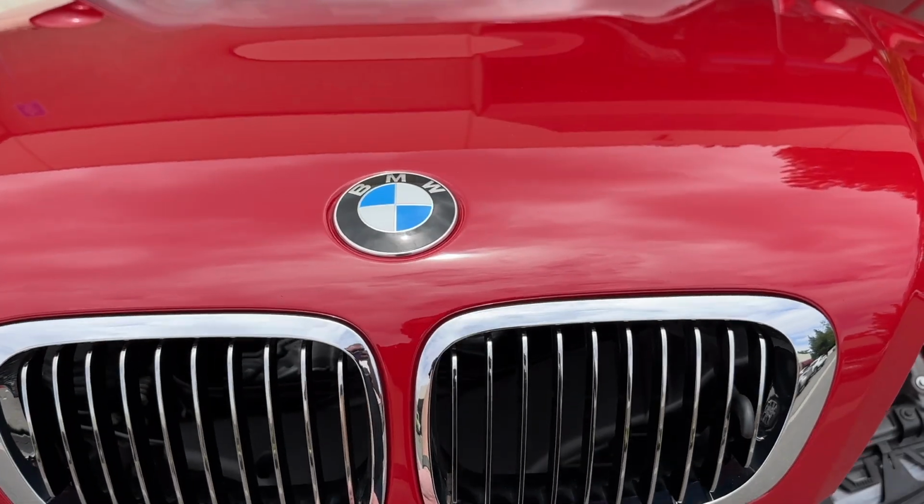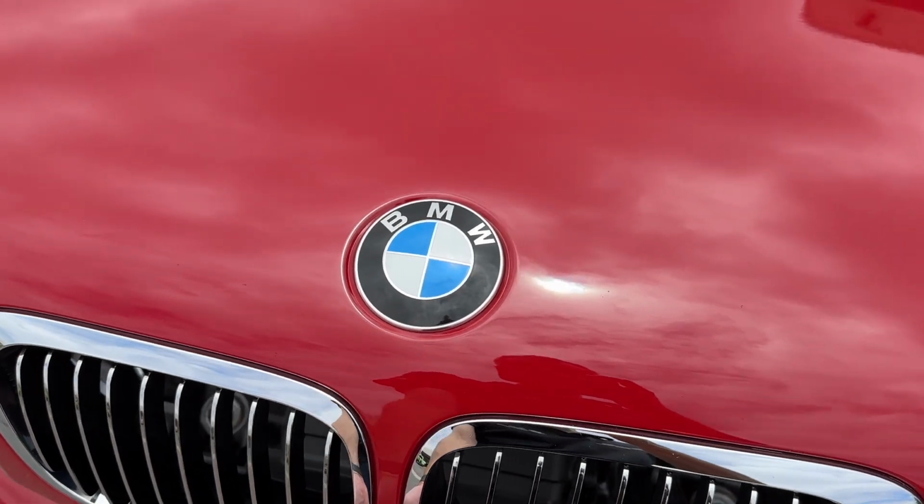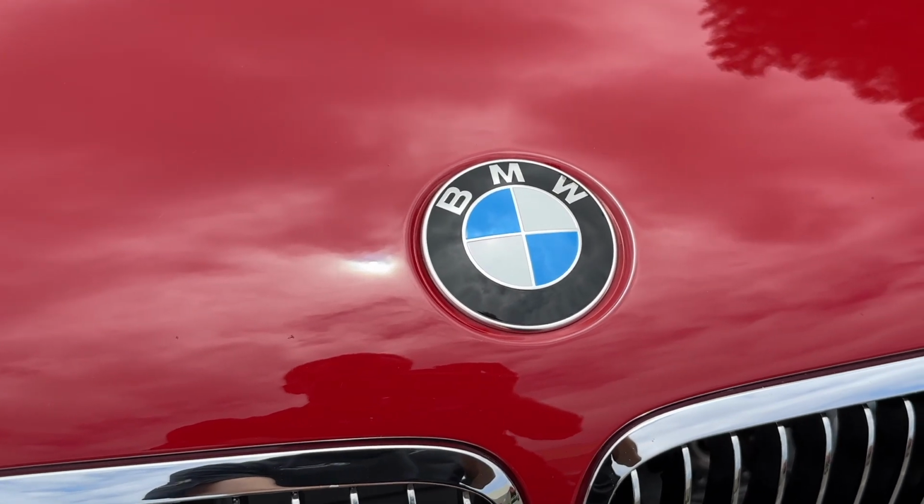When we got back, the BMW roundel was missing. It had broken before, somebody had glued it in place, so that was a good opportunity to go in there, clean up the paint, replace that roundel.